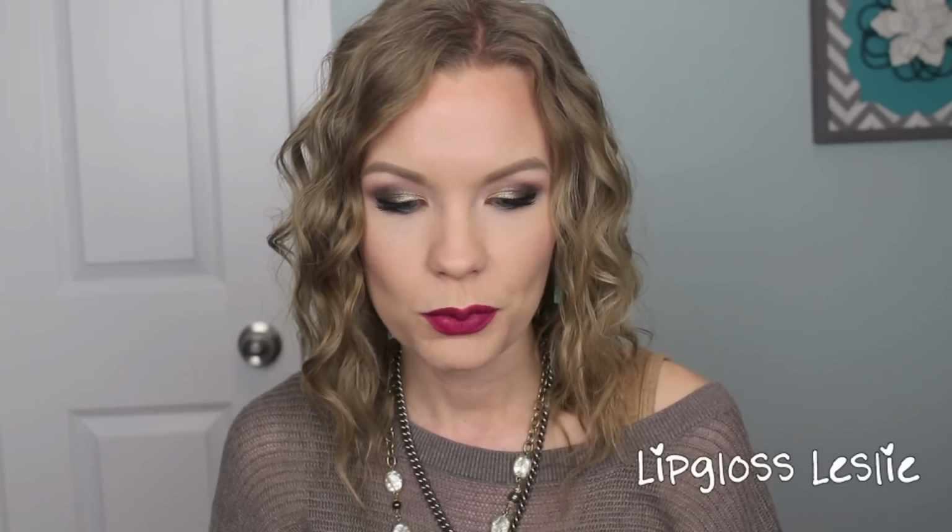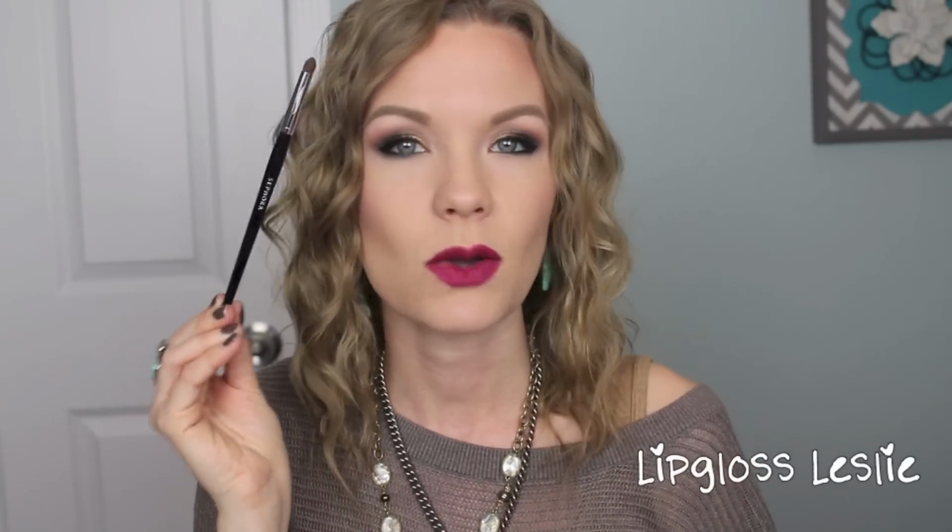And then the Pro Precision Smudge Brush 29. This is so perfect for the lower lash line. It's almost like a pencil brush, but really tiny and really pointed. It's a great one, so I love this one too.